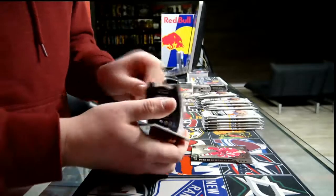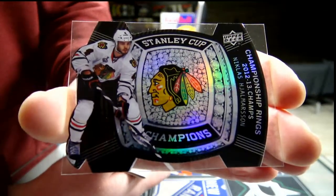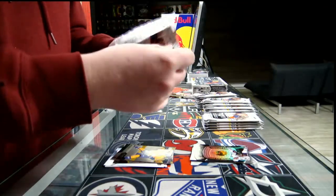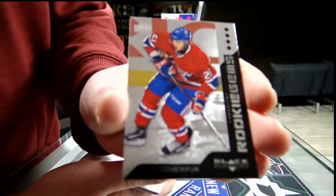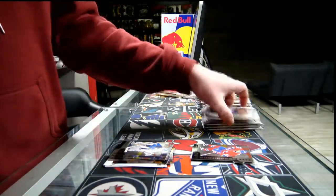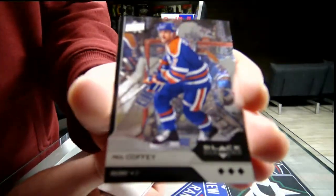And we've got a Stanley Cup champions for the Chicago Blackhawks, Nicklas Jansson. Next pack, we've got a quad diamond rookie gem, Montreal Canadiens, Alex Galchenyuk. Nice. So Montreal's having a good week. Gallagher, Galchenyuk, and Nathan Beaulieu. Next, we've got a triple diamond for Edmonton, Paul Coffey.